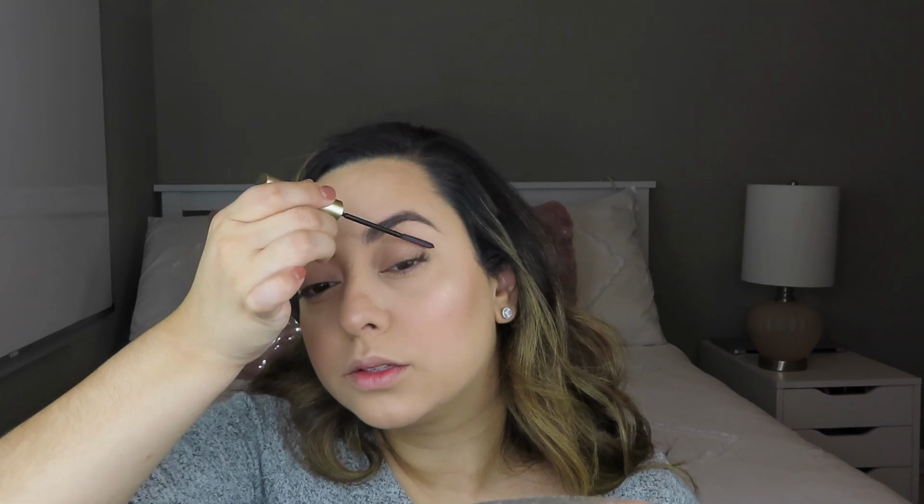I'm going to use my Telescopic Mascara by L'Oreal. I love this mascara. This one is in the shade Blackest Black. I literally love how it leaves my eyelashes. Just a couple swipes and they're like bam.